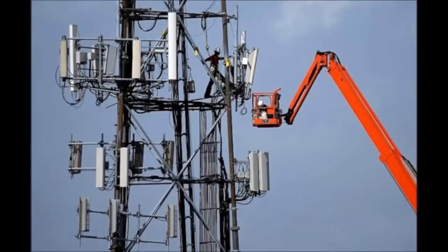And many of the times these transmitters up there, they call them antennas, but they're transmitters, have to be pointed in specific directions at specific angles, and many times you'll go up there and see that they're pointed down toward the ground. They're pointed in areas that they're not even supposed to be generating their signals.